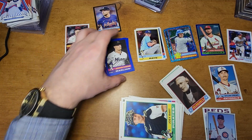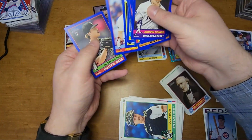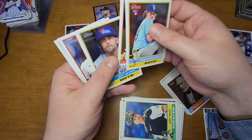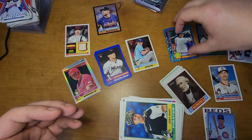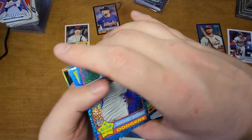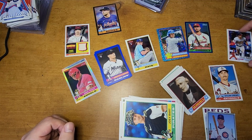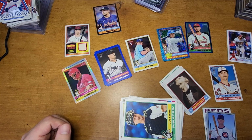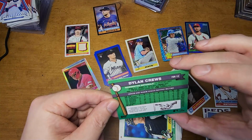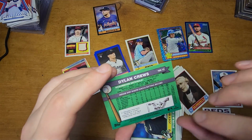That's two silver, one black, eight blue border, six chrome, eight on the light blue sparkle. These are like chrome cards, by the way. One blue chrome. And then the Dylan Cruz, which is R12. I'll have, like I said, I'll have to look this up.